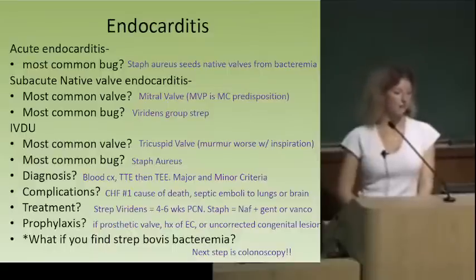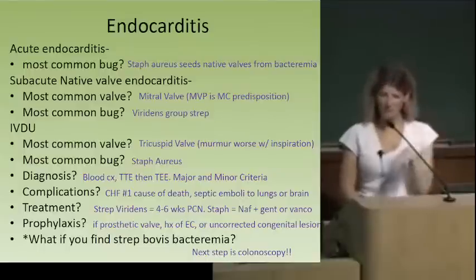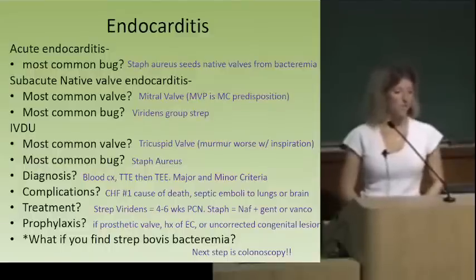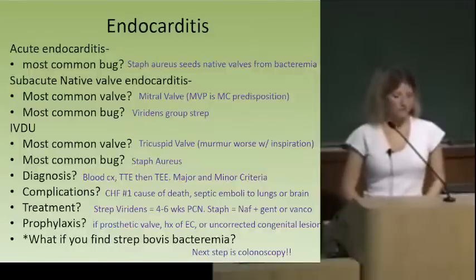Okay. So if they're an IV drug user, you're thinking staph, and what valve does it attack? Tricuspid. Yeah, it's more likely to be right. And remember, right-sided heart murmurs, I didn't mention it earlier, but right-sided heart murmurs are always worse with inspiration. So that's how you can tell the clinical vignette is pointing you in that direction. So we diagnose this with blood cultures, then we want to do an echo, and then there are major and minor criteria that I'm sure you've seen in your books. What are we worried about as complications for endocarditis?